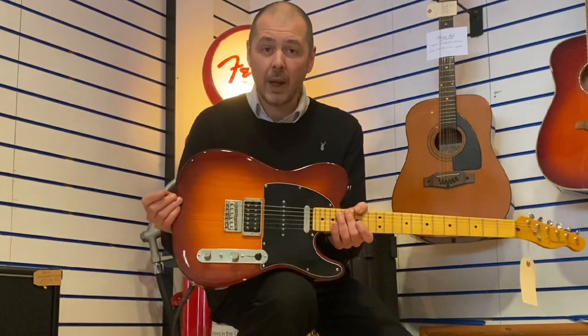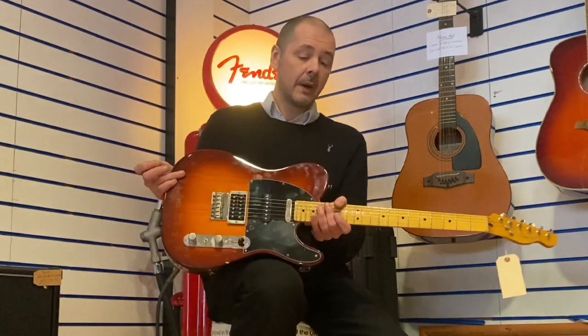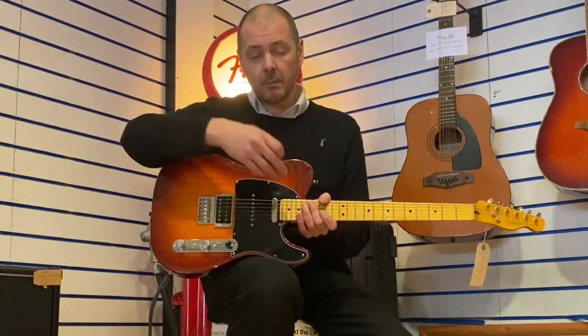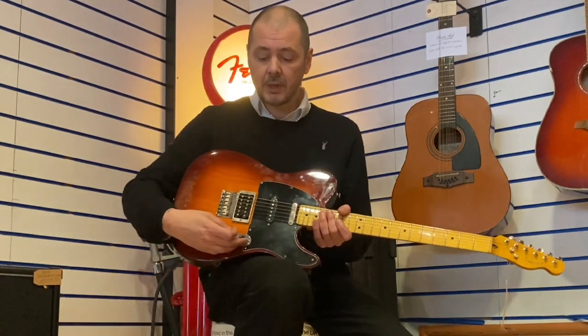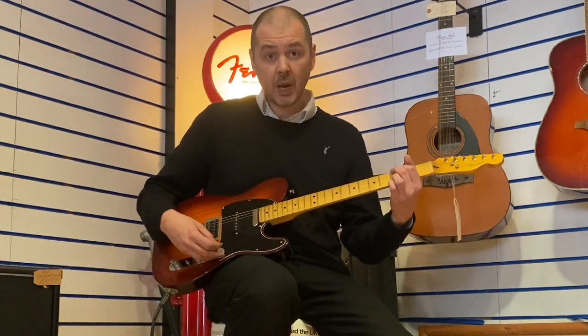We've got a five-way pickup selector, so on a normal Telecaster, a standard player, or pro, you would have a three-way, neck, middle, both, and then bridge. So this is five-way. So I'll just quickly run you through the sounds and how they sound.